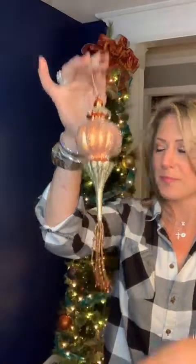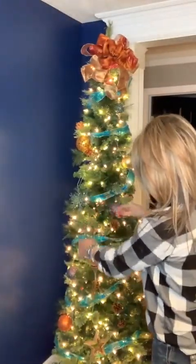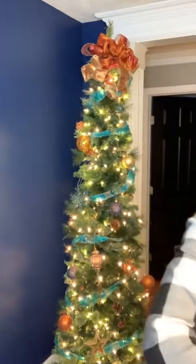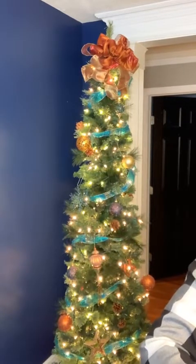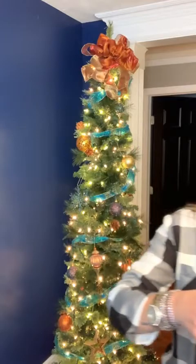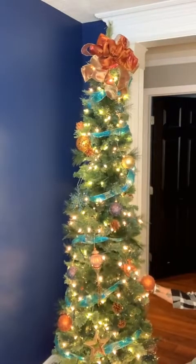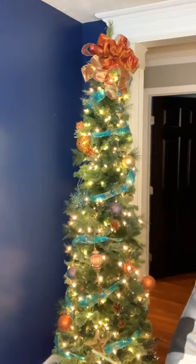So look at that pretty ornament. I like to put these up front in the middle where they can hang really nicely. I don't want them getting blocked by a branch, so I want them to float freely. Let's see if I have any more. I have taken some of these ornaments over the past couple years and put them on other trees, but look at how pretty this one is. Isn't that so pretty? I like to use these colors, browns and golds and rust colors.